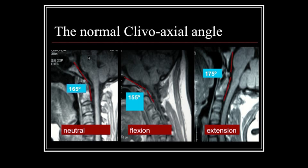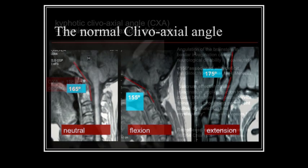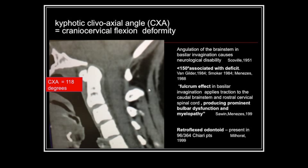On flexion, the clivoaxial angle decreases to 155 degrees. On extension of the neck, it increases to 175 degrees. That's normal. Now, I think all of you would agree that this is abnormal, this clivoaxial angle. This is a patient I did not so long ago.